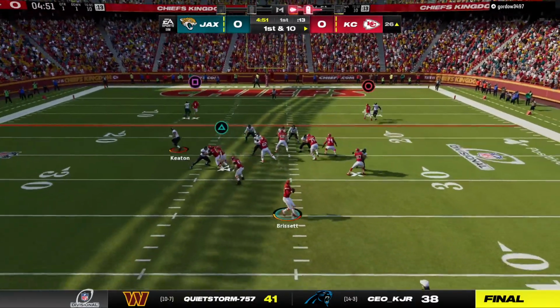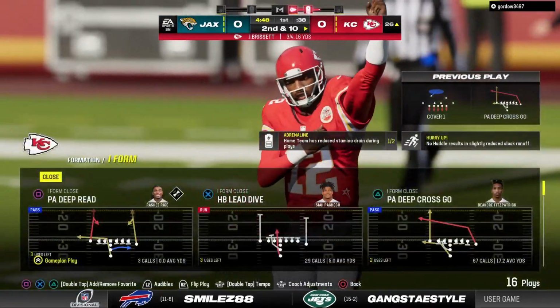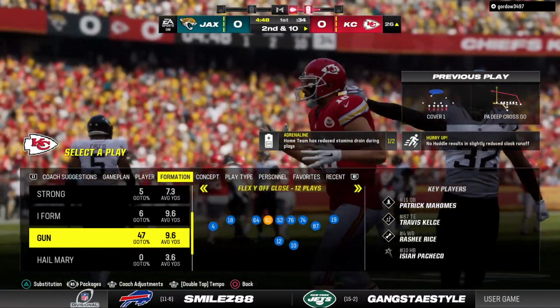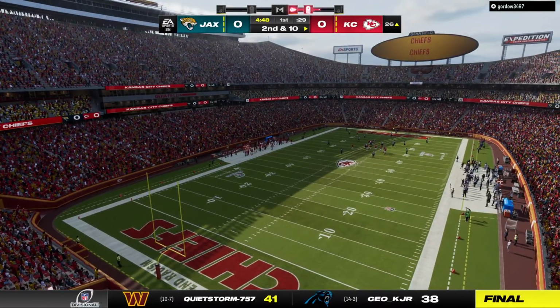Play fake, Brissett. That is incomplete. This could be the start of a nice stand from this defense now after getting walked backwards on this drive. Come through with another one here, and you have them staring at a 3rd and long, and that puts the defense in a position to dictate to the offense.